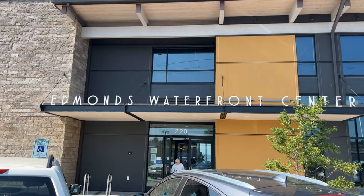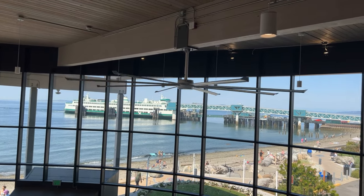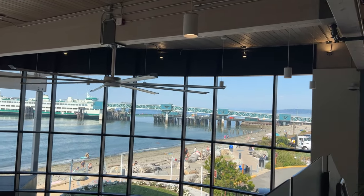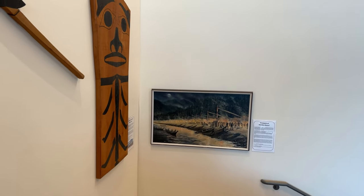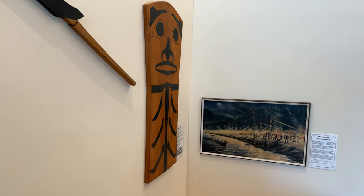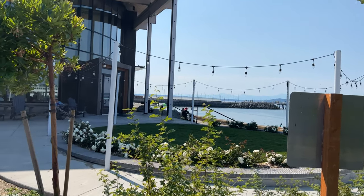Which we're going to check out, the Senior Center, is a brand new facility, and it offers a lot of different types of events, and there's a lot of activities for seniors. It also acts as a gathering point, and you can have meals there and meet up with friends, and it's located right on the beach, making it a very inviting place to hang out.